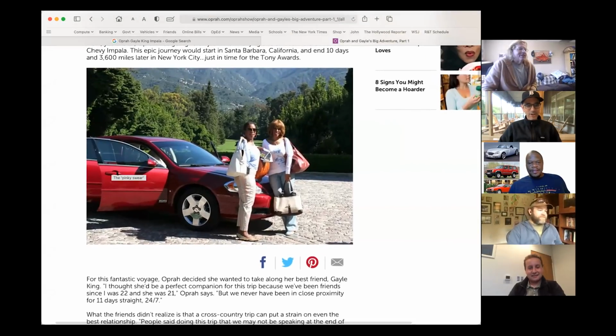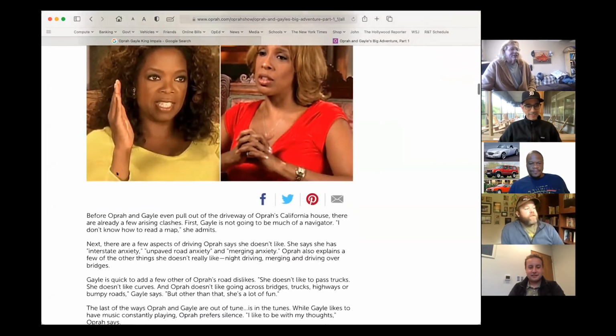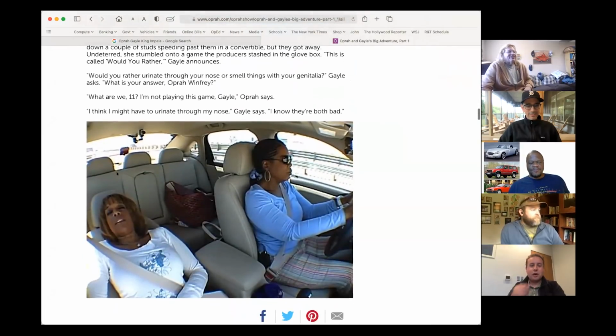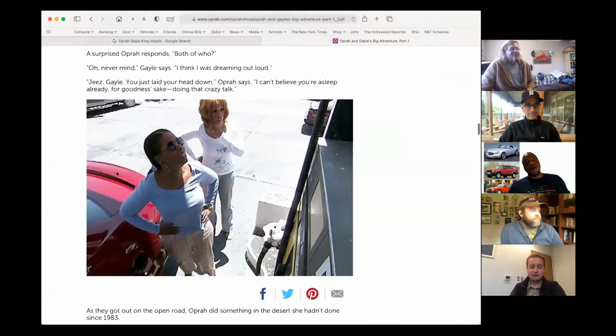Did she own that? No way. It probably came out of that G6 deal. She bought like, this is a real G6. They're going on a trip together. No, that's probably a rental. Some story that GM provided them with the car. Yeah, that is. Remember, she had the thing with the Pontiac G6 too. Oh my God, yeah.